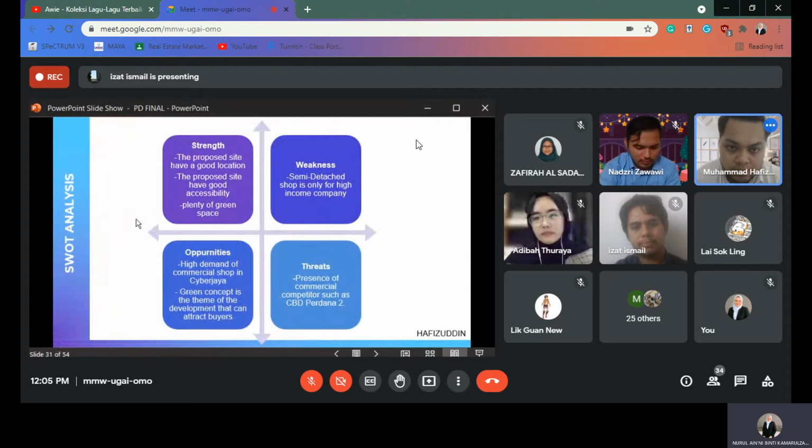SWOT analysis will put the business in the best interest as it helps deepen the understanding of its surroundings and reduce the chance of failure. Even more, when comparing with competitors in the surrounding areas, it increases the chance of being more successful.